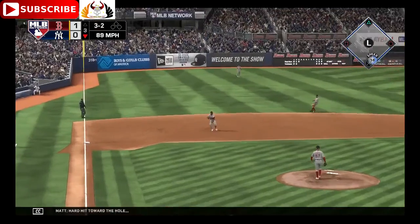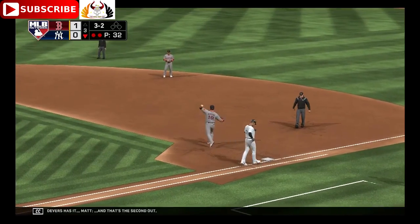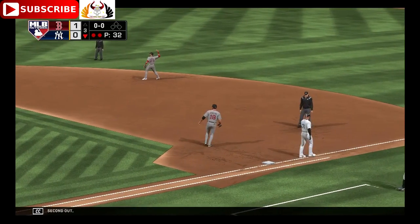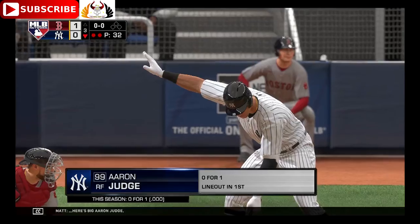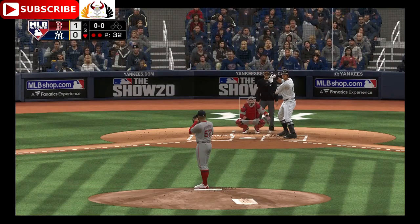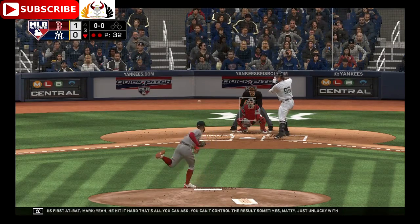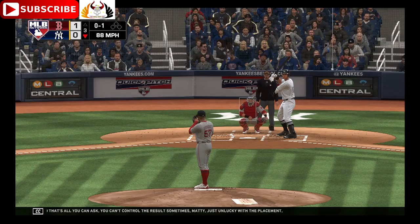Hard hit toward the hole. Devers has it, and that's the second out. Here's big Aaron Judge. Hit it hard, but lined out in his first at-bat. Yeah, he hit it hard. That's all you can ask. You can't control the result sometimes, Matty. Just unlucky with the placement.